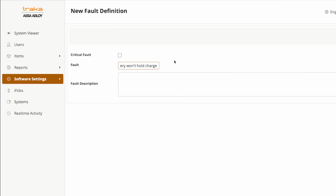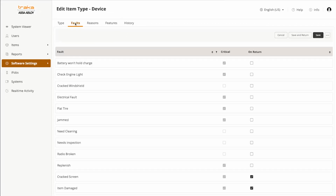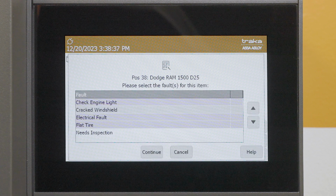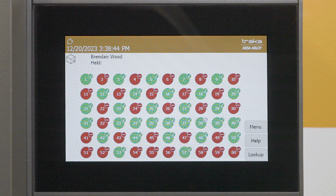Any faults that would render an item inoperable or unsafe can be marked as critical, thus restricting access to that item by other users until the fault is cleared by an administrator or user with the proper permissions. We can then edit item types in Traka Web and choose which fault definitions, if any, pertain to each type of item we're managing. When a user returns an item to the Traka system, they are asked if the item has any faults. If the user presses yes, they are then prompted with a list of fault definitions pertaining to that item. Then they tap the correct fault definition, press continue, and the fault is recorded against that item.